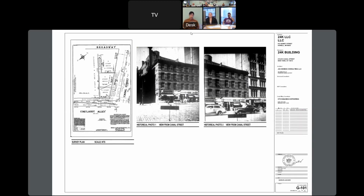Building is 4 floors high, utilitarian neo-Gothic style, a masonry, cast iron, brick, and sandstone building.